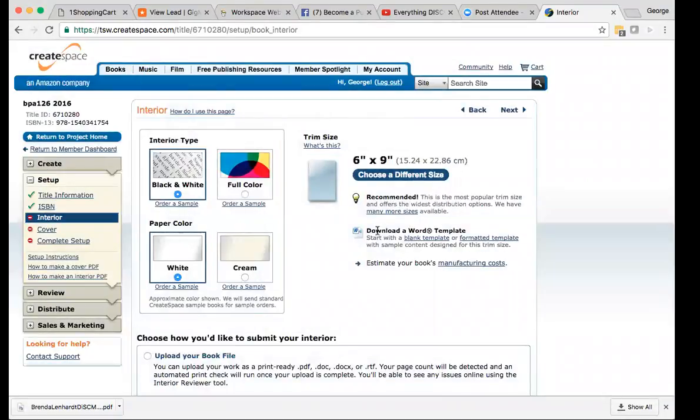And now the cool thing about this is that you can download a Word template. And this could be the document that you use to write on if you choose to. So I recommend clicking a formatted template because it'll give you some space to write within. So I've already got it downloaded, but I'm just going to show you step by step. So now the formatted template is downloaded to my computer, so I'm going to open it and show you what's in there. Any questions right now as you're watching?